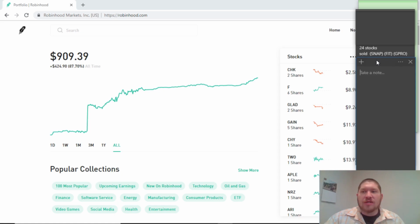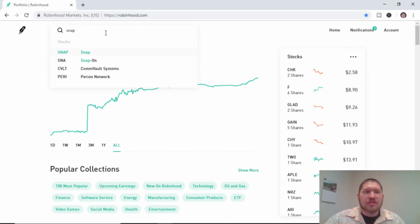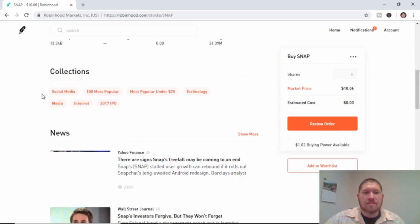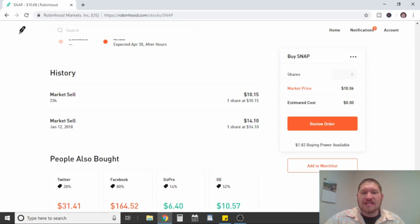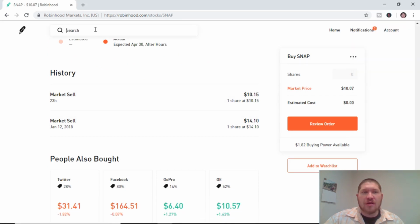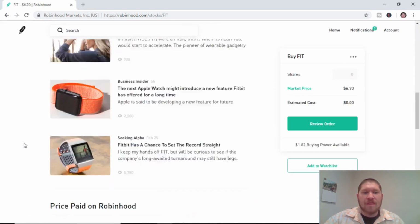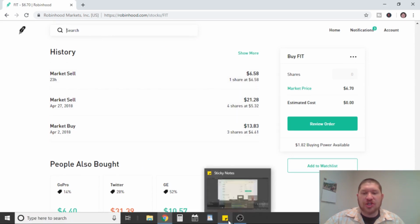I sold SNAP, which is Snap, and I sold this company for a profit. I sold it for $10.15. This was a free share, so it was all complete profit. Sold FIT or Fitbit. I sold that company for a profit as well because it was a free share.